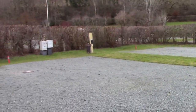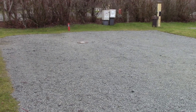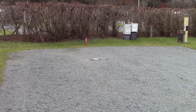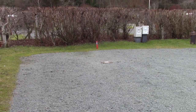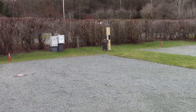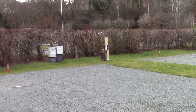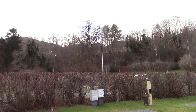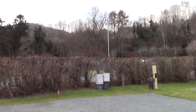These pitches over here are service pitches, so you can actually hook up your waste and your fresh water to your unit, and of course you have the usual power supply, and they also have television aerial supply, and just behind there you can see a Wi-Fi aerial. This is Wi-Fi on this site as well.